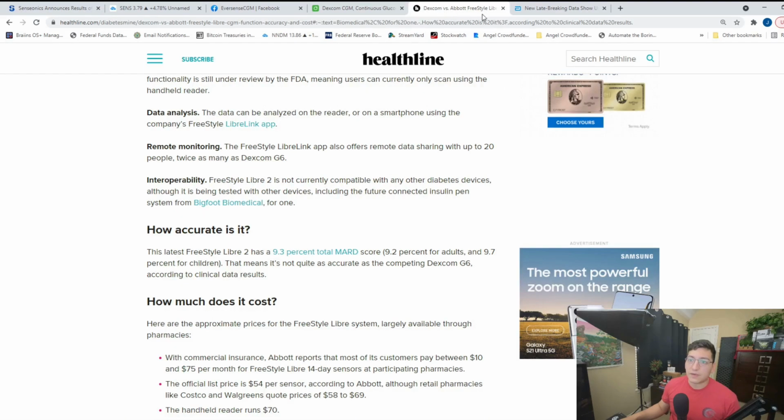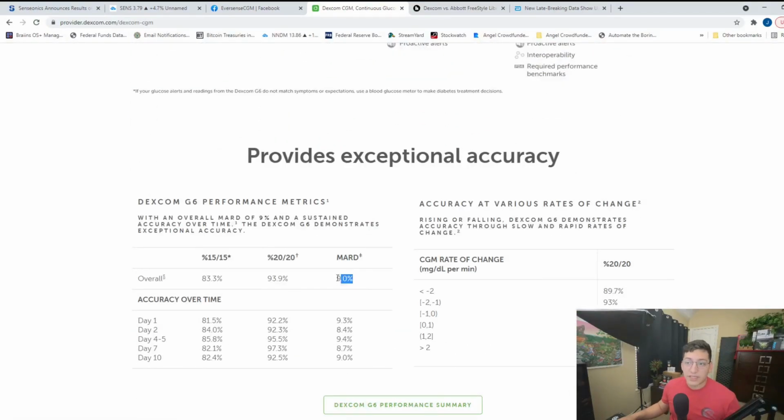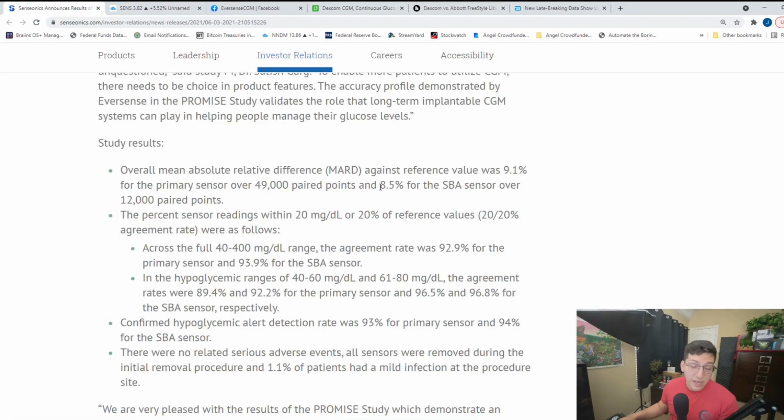And just to give it some comparison, the Freestyle Libre has a 9.3% MARD, which is a bigger range, so meaning it's less accurate. And for the Dexcom, it is around 9% as well, as we see here. But Sensonics' study on the new SENS 180-day version is showing 8.5%, so that means it is actually more accurate than the Dexcom and the Freestyle Libre, both competitors of Sensonics. Or is it Senseonics? Which is correct? Let me know in the comments.